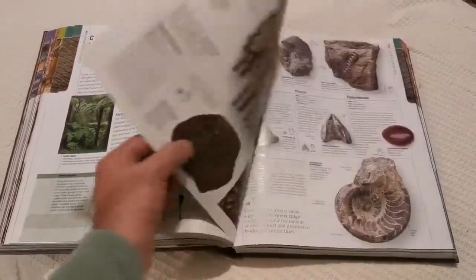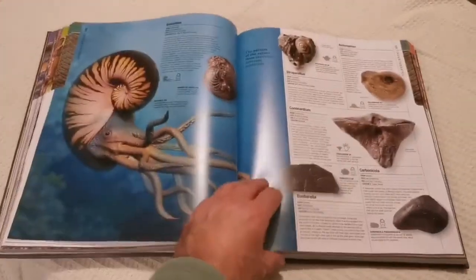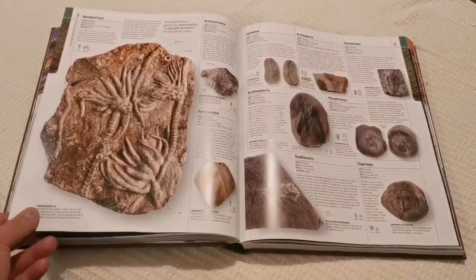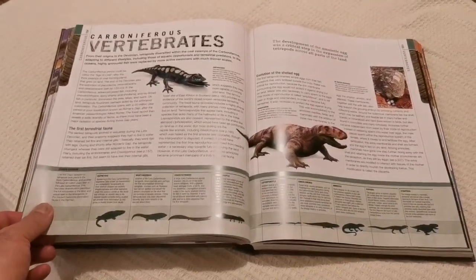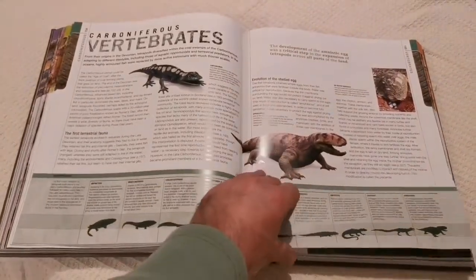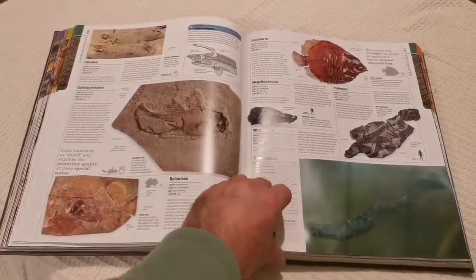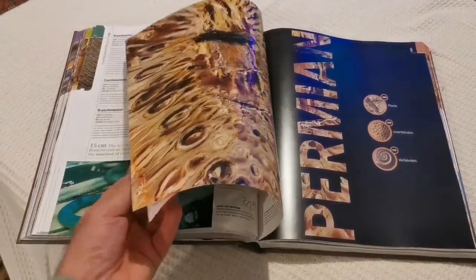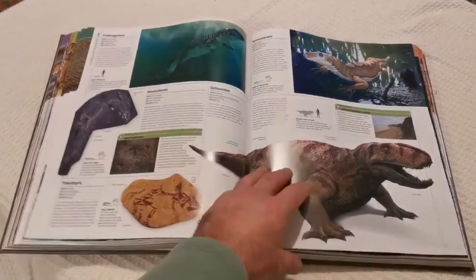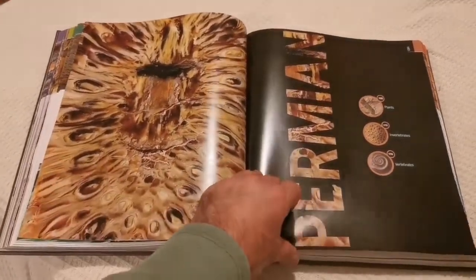There are corals again. They're more interested in the reef-making fossils. Graptolites are usually found in shale, so they're not really making reefs. And I can understand, because those reef-making animals can be the host rocks for fossil fuels.